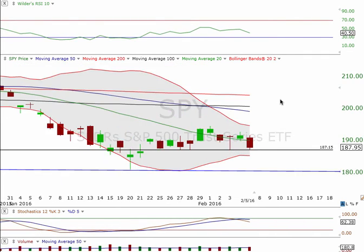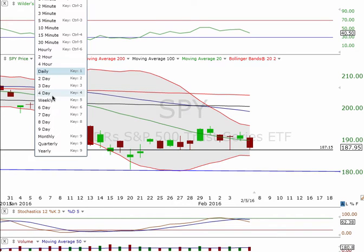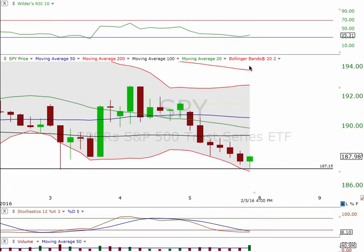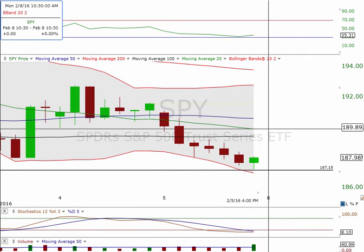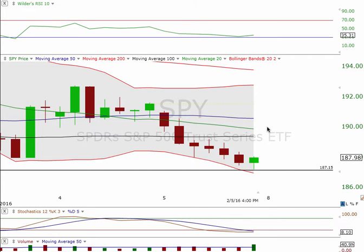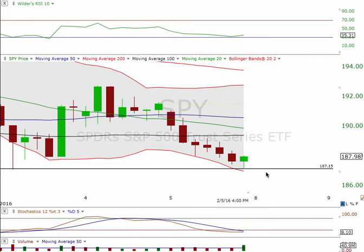I think 194 is a little bit aggressive. This is daily. I'm going to focus in on the hourly because we're looking at the week. The daily would be a couple of weeks. But you can see here, the middle Bollinger Band is right here, about 189.89, and that is nice support. Your relative strength index is starting to pick up just a little bit. We're going to need a double bottom to form with more volume to increase.